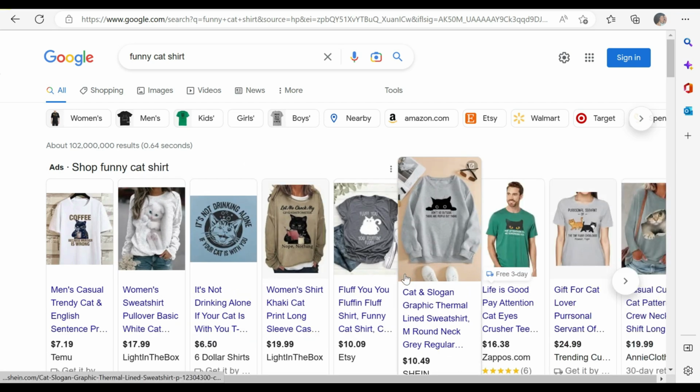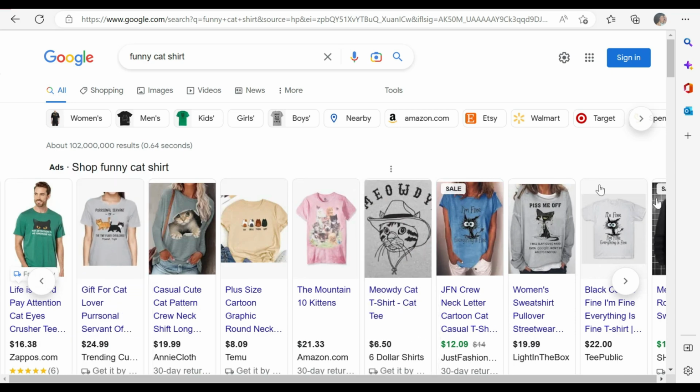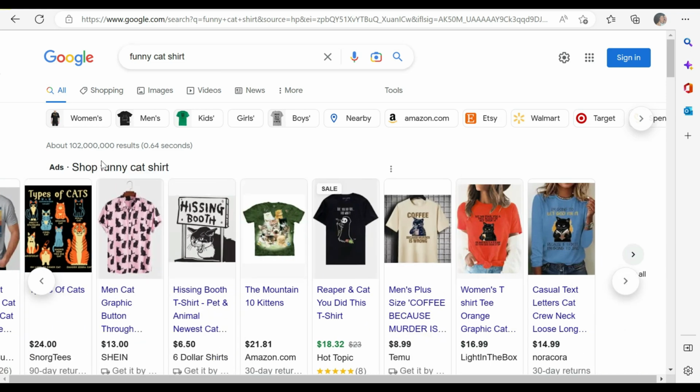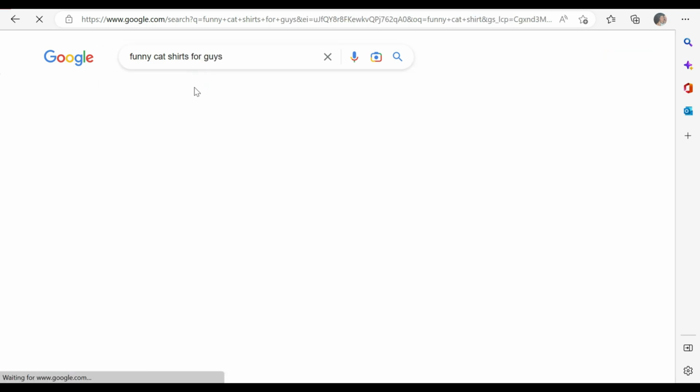The reason being is it's quite expensive to pay for it. And if you have a look, a lot of these brands are using like Zappos. They're actually sites that have all brands come together, so we'll watch out for those. But then again, if you want to do it, also longer tail keywords, so longer keywords can normally work better. So funny shirt for guys, for example, might be more of a targeted phrase.